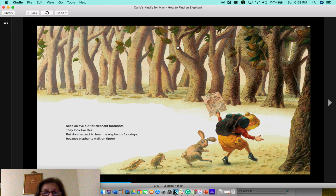Look at this. He's going inside the jungle. What is this here? It has a tail. It looks like legs. Could that be the elephant? And here, what do we see over here? Yes, the footprints. Are these footprints too small to be the footprints of an elephant? Let's keep on reading to find out.